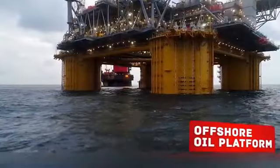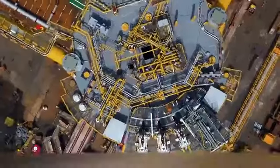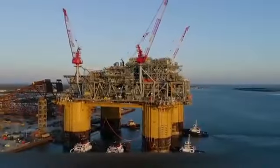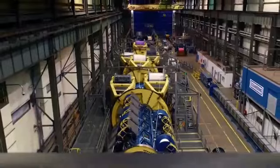Offshore oil platform. Finally, we will find out the answer to the question that has long bothered us. How do these huge oil rigs appear in the seas? Well, let's travel to the Gulf of Mexico to see how Shell's largest floating oil platform was built.